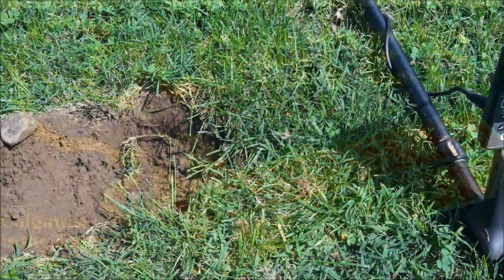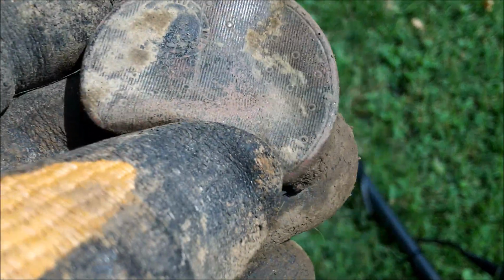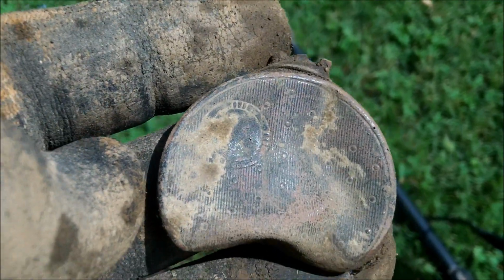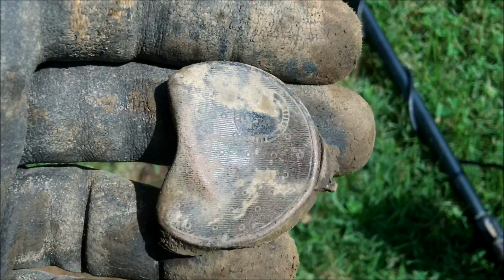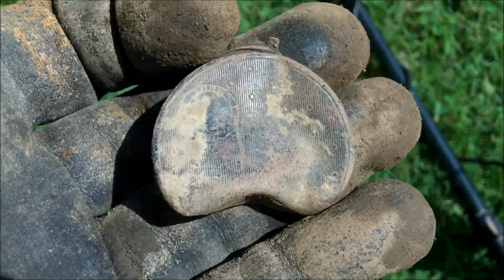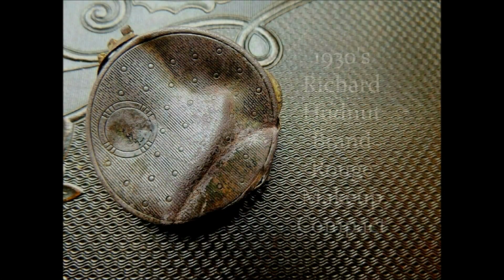I was getting a nice high tone on this one, about 6 inches down, and I got a nice early makeup compact. Pretty cool design on it too. Reminds me of the Richard Hudnut. I hadn't found one with this ring or circle off to the side. That's pretty cool. You can see the hinge there. And the rest of it's missing, but that's a nice old piece. It's probably going to be in the 20s or 30s, so I'll get it cleaned up a little more when I get home, put it in apple cider vinegar, and it'll look real nice then.